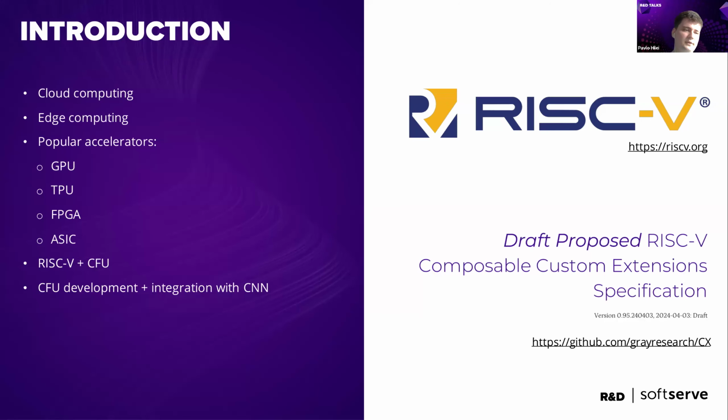Okay, so let's start with an introduction to the problem I solved and how I solved it. Basically, edge computing could benefit many artificial intelligence applications compared to centralized solutions. Processing data closer to its source reduces latency and improves responsiveness. It can allow more real-time use cases. It can minimize data transmission costs and potentially enhance data privacy. However, achieving acceptable performance within typical edge device computational power limits is very challenging.